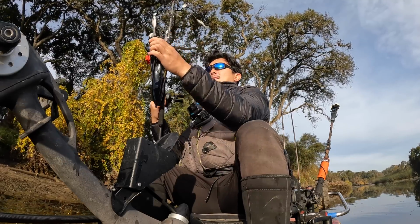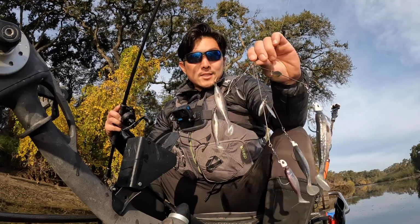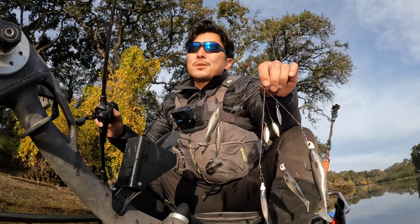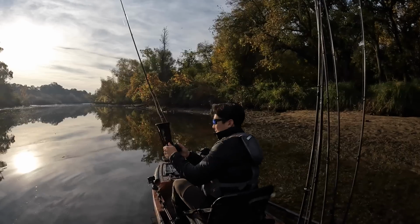Number 5. We've got an A-rig this time of year, especially out on the river. They're eating crawfish, but they're also chasing bait. So sometimes this can be good for bass, but in a pinch, and maybe when things get tough and the green ones aren't biting, this can be good for some striper action as well. So I've got this here just in case they want to chase the A-rig.